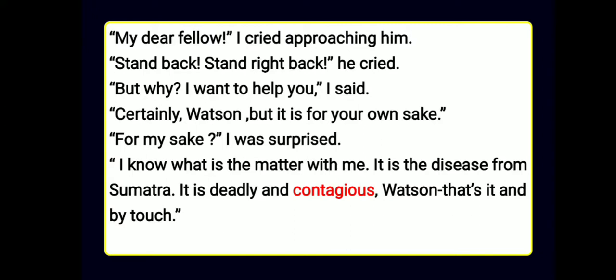"My dear fellow," I cried, approaching him. "Stand back! Stand right back!" he cried. "But why? I want to help you," I said. "Certainly, Watson, but it is for your own sake." "For my sake?" I was surprised. "I know what is the matter with me. It is the disease from Sumatra. It is deadly and contagious. Watson, that's it, and by touch."